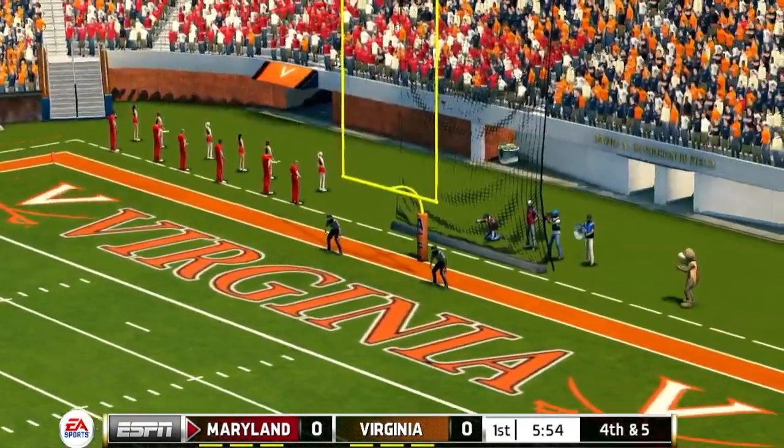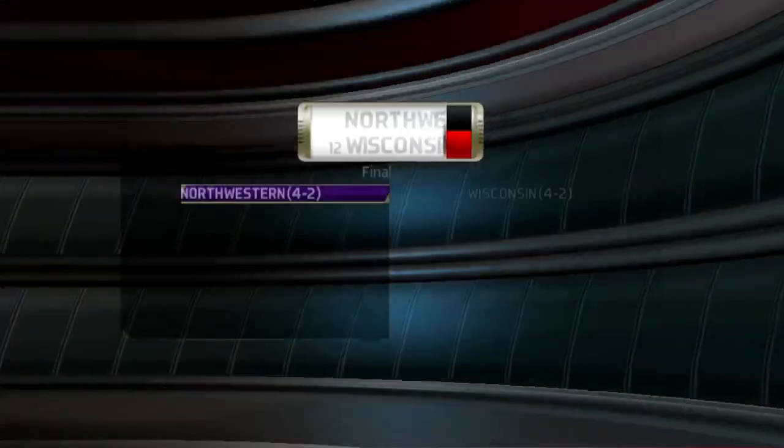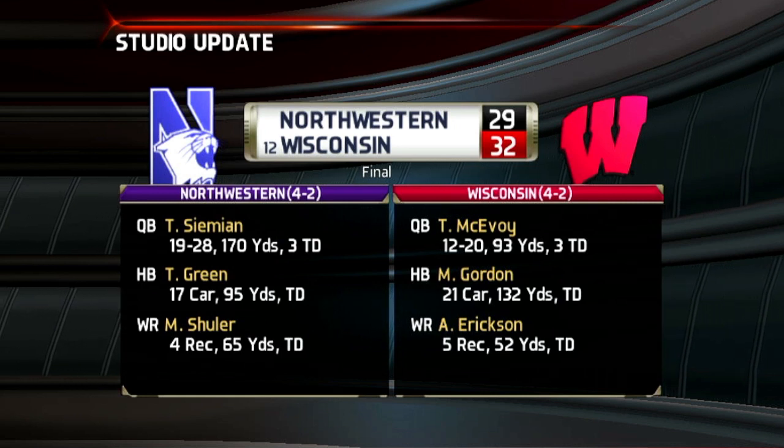Kicks away, and he got it. Let's check in with Reese Davis in the studio. The Badgers enter today's game ranked number 12 in the country, and they proved they're really a top 10 team. This was a tight one to the very end. The Badgers win it by 3.